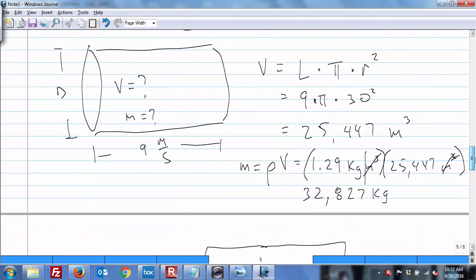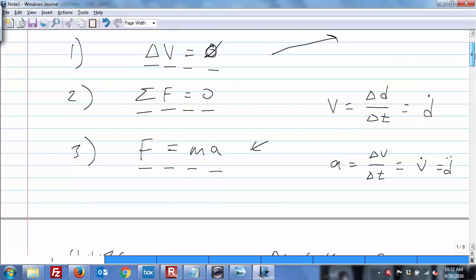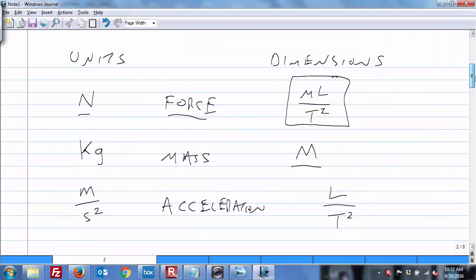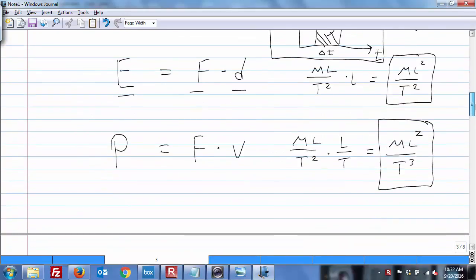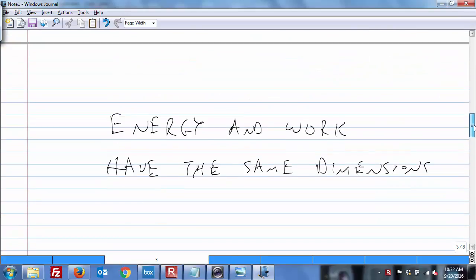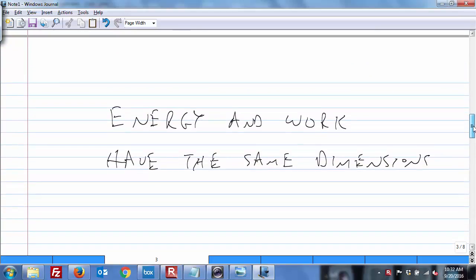Okay, so we've covered a lot so far. Like I said, Chapter 4 is a pretty big one. We've looked at Newton's laws, looked at units versus dimensions, looked at force, mass, acceleration. We've defined energy and power in terms of force, distance, and force and velocity. Talked about the fact that energy and work are the same thing, have the same dimensions, the same units, interpreted a little bit differently, and that energy is sort of all around us, but work is what we do.